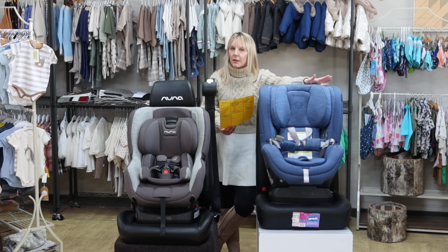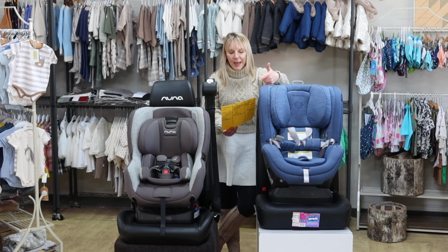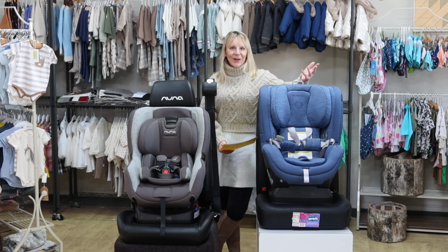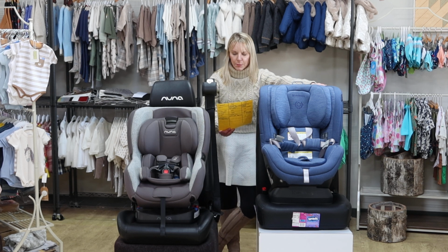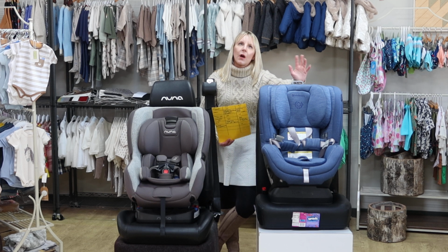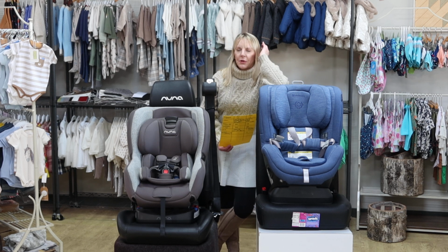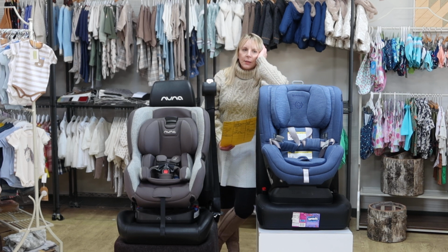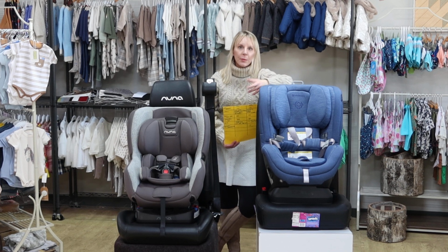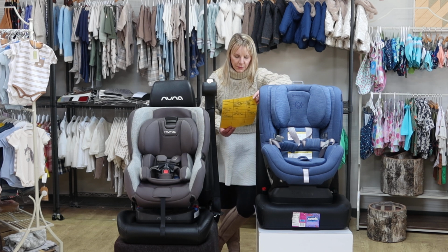The ROVE is a little lighter weight. It's 25 pounds, whereas the RAVA is 27 pounds. They're both going to use flame-retardant-free fabric, so that is super fabulous. I would say too, I know that with UPPAbaby, they do one color that has merino wool in it. I would have to check to see for NUNA. I know they do that on some of their other infant seating, but I can't remember with RAVA. But again, the flame-retardant-free and the super soft, nice, premium fabrics on both, which is great.